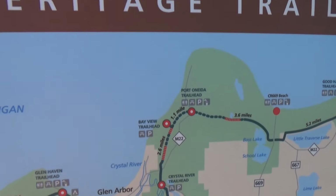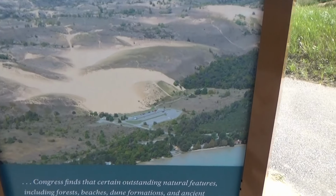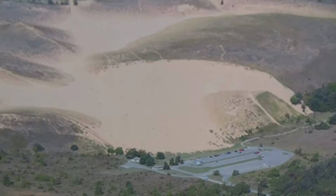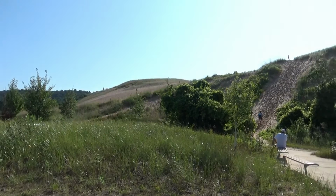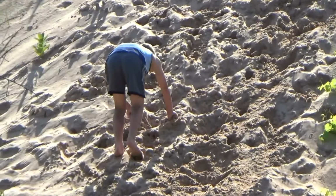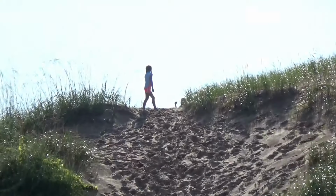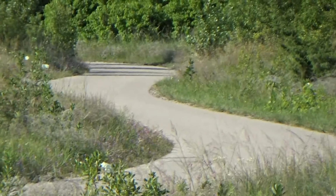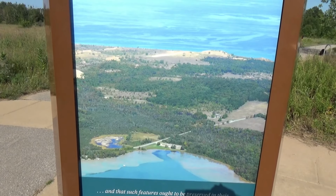So that's Glen Lake, and then Lake Michigan you can see here off to the left. Here's an aerial view. This is the parking lot, and then here's your dunes. People climb up, and I guess when you're up there you can see kind of what we're seeing here. This guy's trying to run up. Well, he is sort of making it. You can climb up there. They also have this paved biking trail that goes a long way all around the area. It's called the Sleeping Bear Heritage Trail.